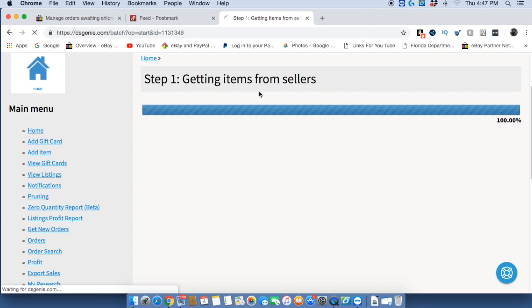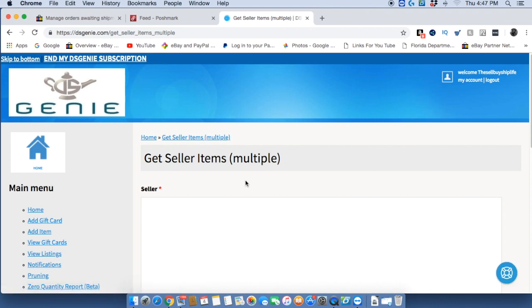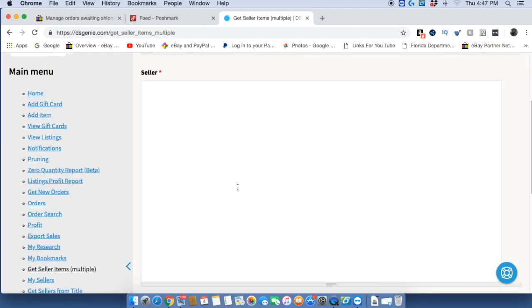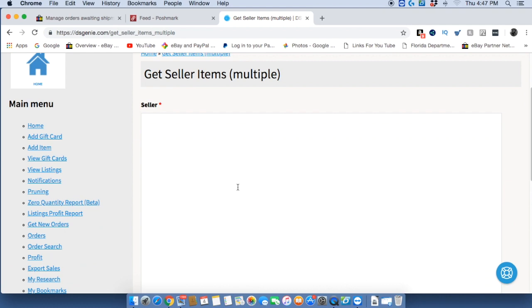Well, there it went. Okay, deep scan results, and it goes to nothing. So this is what happens. That's it. Nothing. I've run about 15-20 sellers earlier today, and it's still not working. So that's it.